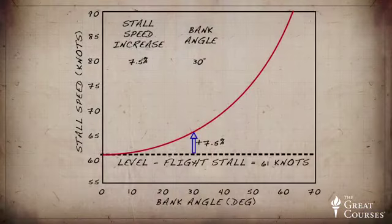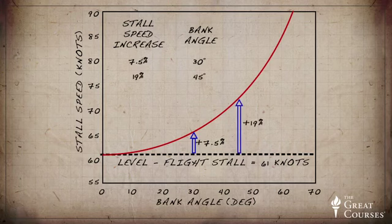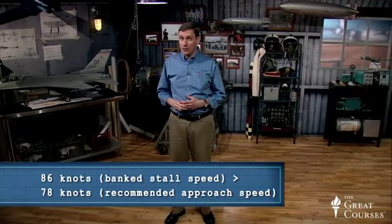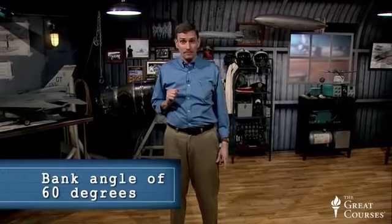So when we factor that into the lift equation, the stall speed goes up by 7.5% for a 30-degree bank and by 19% for a 45-degree bank. And for a 60-degree bank, the stall speed goes up by 41%, bringing that 61-knot stall speed all the way up to 86 knots. So we quickly see that an aircraft flying with flaps deployed at the recommended approach speed will put the aircraft into a stall if put into a level turn with a bank angle of 60 degrees. And if the pilot happens to be flying just a bit slower than the recommended approach speed, then the stall margin is reduced even further, meaning that a less steep turn will still result in a stall.